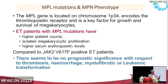Now, if you take ET patients with JAK2, ET with calreticulin, and those with MPL, the MPL patients have characteristic features: a higher platelet count, an isolated megakaryocytic proliferation, and higher serum EPO levels. This is when you compare a patient with an MPL mutation with a JAK2. So remember that if you have a very high platelet count, going into say 14, 15 lakhs, without affecting the WBC or the hemoglobin, then you may be dealing with an MPL mutation. However, it has no prognostic impact; it doesn't change progression into PF.